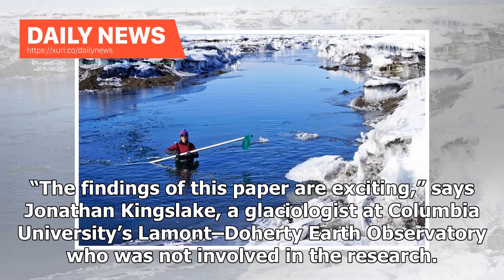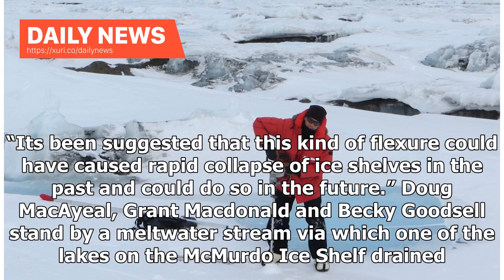The findings of this paper are exciting, says Jonathan Kingslake, a glaciologist at Columbia University's Lamont Doherty Earth Observatory who was not involved in the research. It's been suggested that this kind of flexure could have caused rapid collapse of ice shelves in the past and could do so in the future.